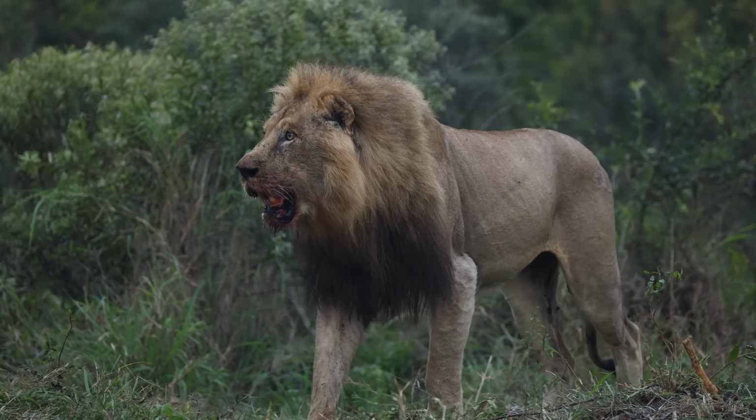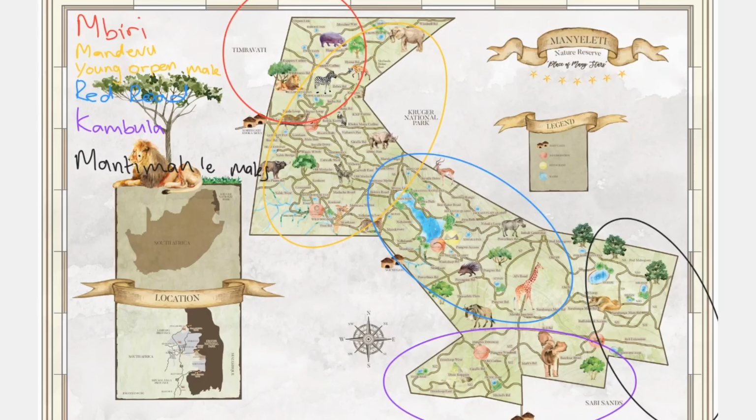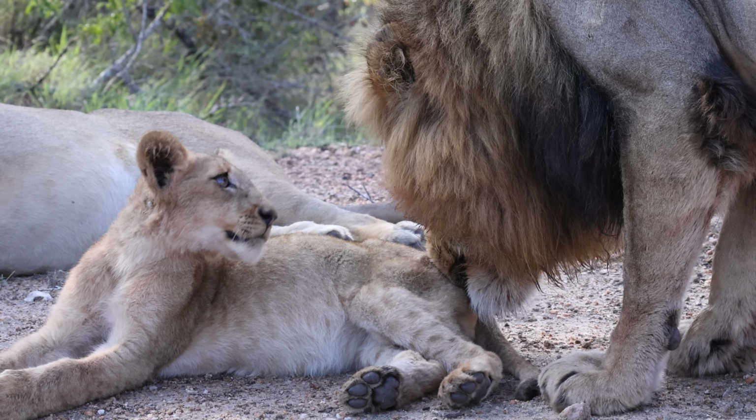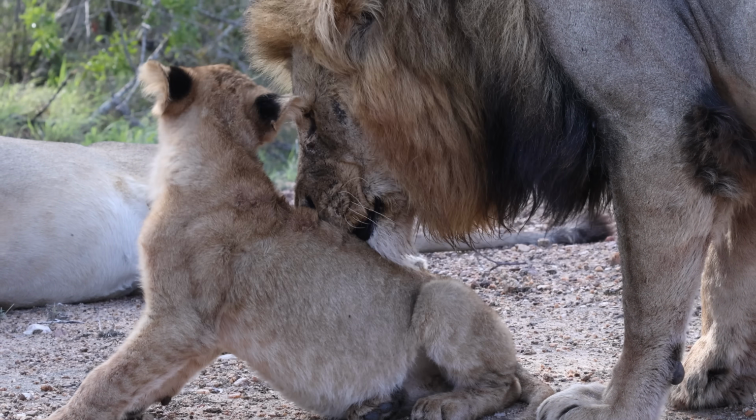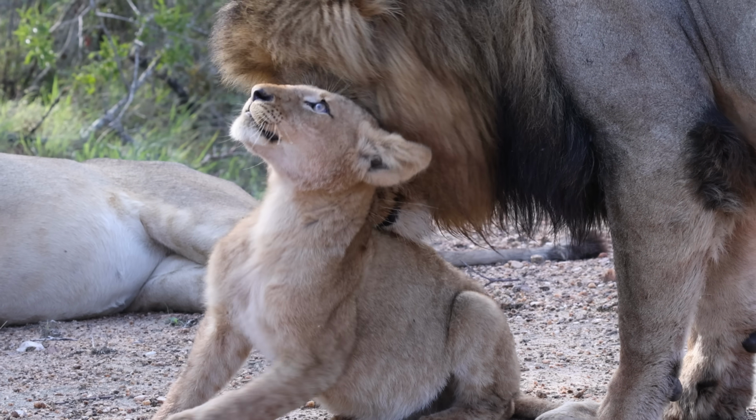Alright, and then Mandevu and the young Orphan male, so they have quite a large territory. They also overlap into Kruger. They come to Tinswalo Manor House, Kokomoya, Honeyguard, and go all the way up to Sky Beds as well. And they're also dominant over not only the Mberi Pride but also the Skoro Pride, so extending their territory a little bit bigger than the Mberi males.